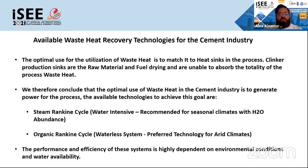In the cement process specifically, the heat sinks are the raw material and the fuel drying requirements. So this is where we will utilize primordially the waste heat that is being generated by the plant. However, these account for about 20% of the total waste heat that is being produced by the plant, and therefore they are unable to absorb the totality of the process waste heat.